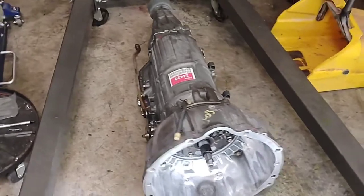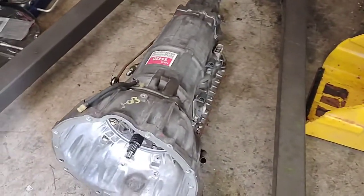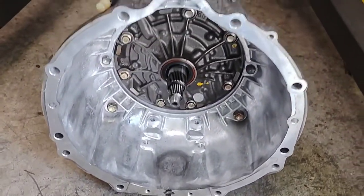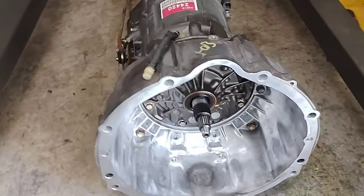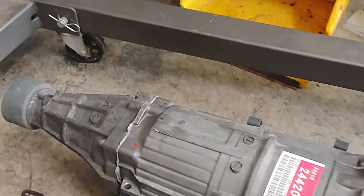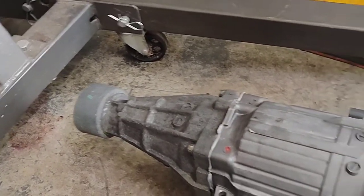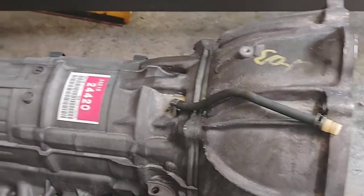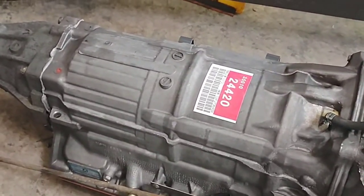Alright, so we're back in the shop after visiting TTS, and we have a final result here. Looking nice and clean, which is pretty amazing. I mean, it's great what a parts cleaner can do. Just a parts cleaner alone is like a miracle to someone working in the garage. It definitely cleans things up, starts making things look super nice. So here's the A650E in all of its finished glory.